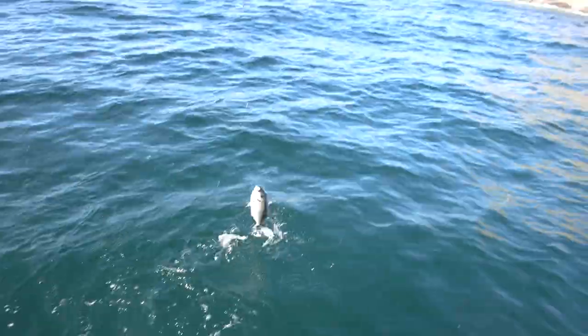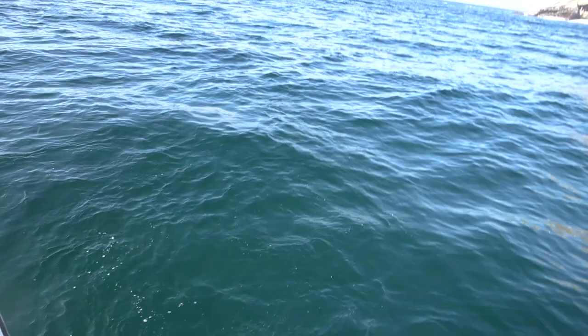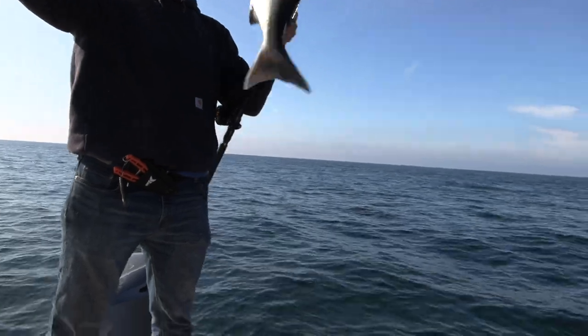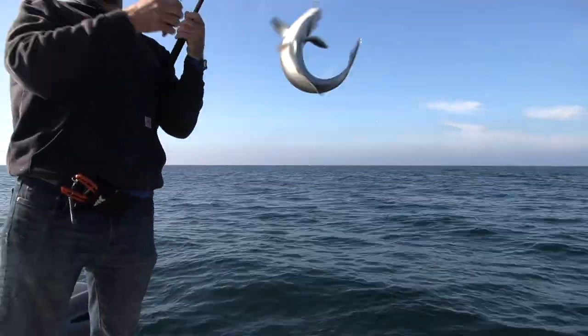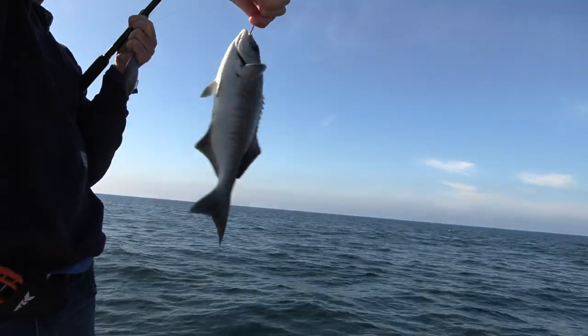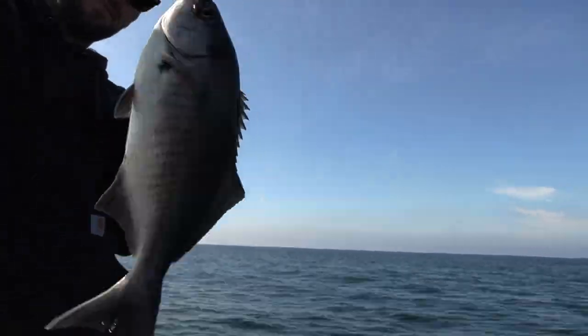Ooh, what is this? What do we got here? Dude, it's the same thing I got last time. That's a nice one. Dude, they're like whitefish. What are these? Blackfish. Is it one of those that's a bigger one? I think it's called a black something fish. Hold still, I'll get a nice little zoom.